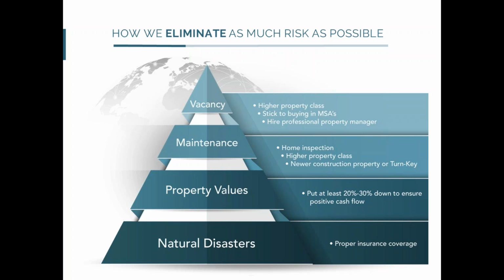property management has a lot to do with eliminating some of these maintenance issues, getting the home inspection, right? So we didn't cover this yet, but it's the same process of buying a home with us here as if you were buying your primary down the street. We, of course, want to do all of the due diligence and take the necessary steps to protect yourself.